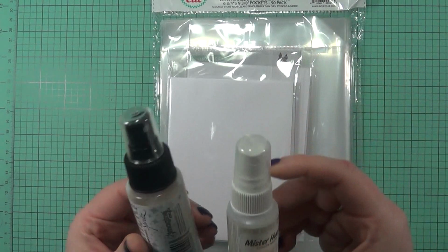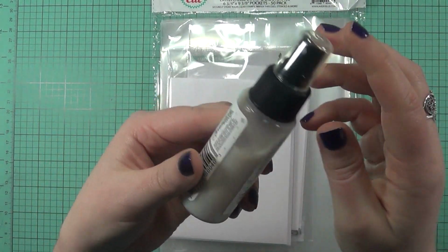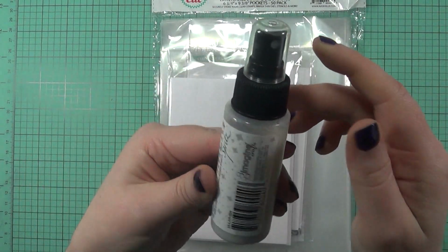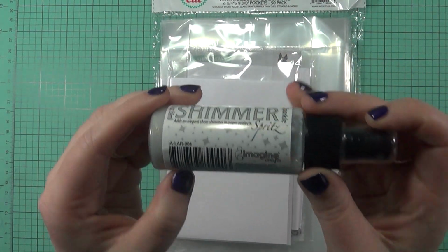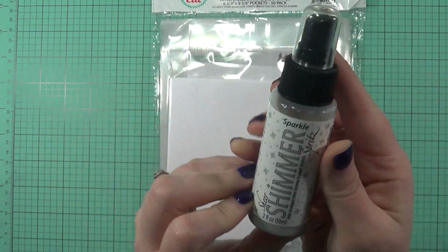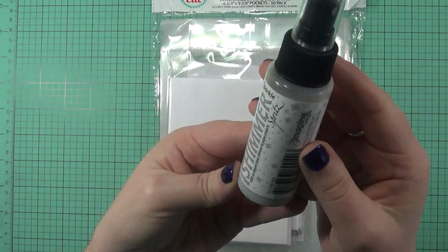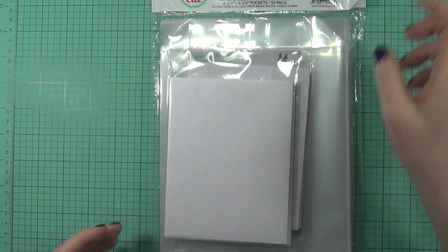So I was also wanting a bigger bottle. This is the one that Jennifer McGuire uses, and I really do love the results that she gets from this spray. Shake it up just a little bit because all the shimmer is at the bottom. You can see that pretty shimmer there. This one is from Imagine Crafts, and it's called their Sheer Shimmer Spritz, Sparkle Spritz. And I think they have different colors too. I like to use this every now and then just to add some extra shimmer to my card design. So I picked that up.